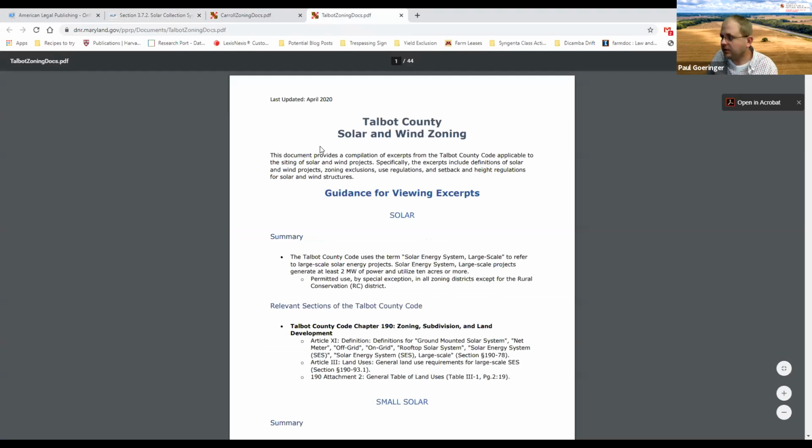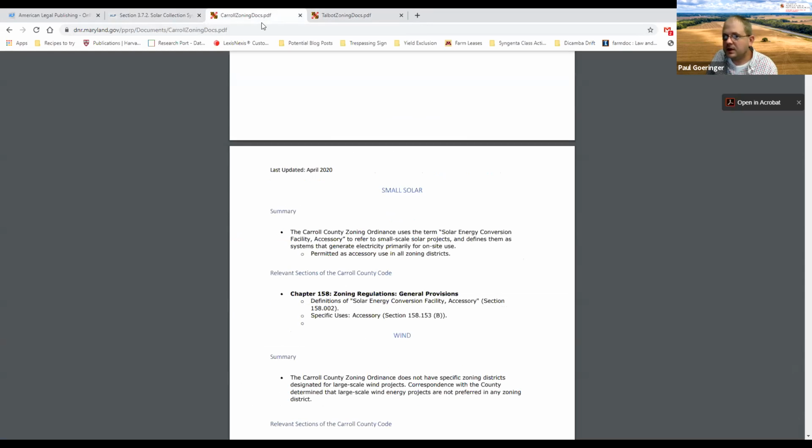And then this would be another example, Talbot, of just looking at it through the guide. But I will say the guide that DNR has put together is a good guide to start the process and start figuring it out. If not, you may have to suffer through searching through your county code just to figure this out, and this may be an easier way to do it. And I can stop sharing my screen now, Drew.